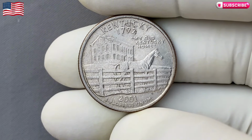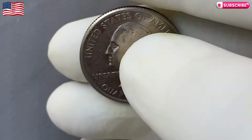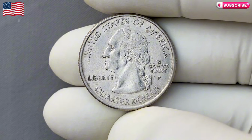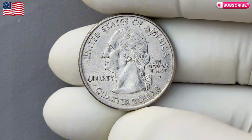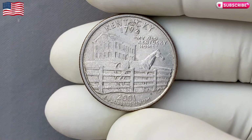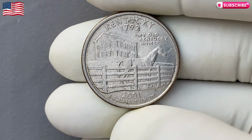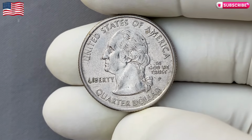The world of coin collecting is filled with treasures waiting to be found, and it's all about knowing what to look for. So, whether you're a longtime collector or just getting started, always keep an eye out for those special details. Minting errors, like the double die on the 2001 Kentucky quarter, can turn an everyday coin into a valuable investment. And remember, the next time you look through your spare change or dig through a box of old coins, you might just find a piece of history that could be worth thousands of dollars.